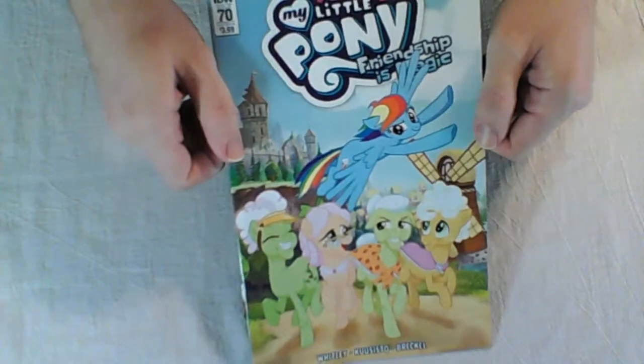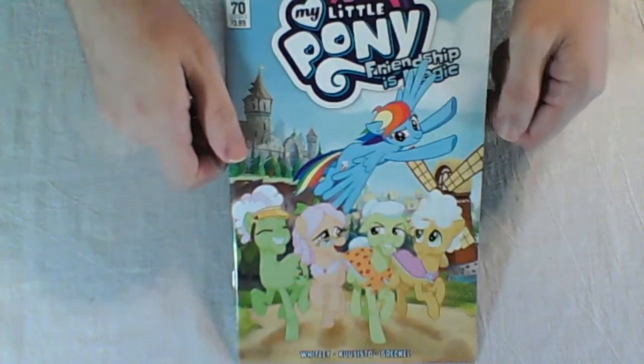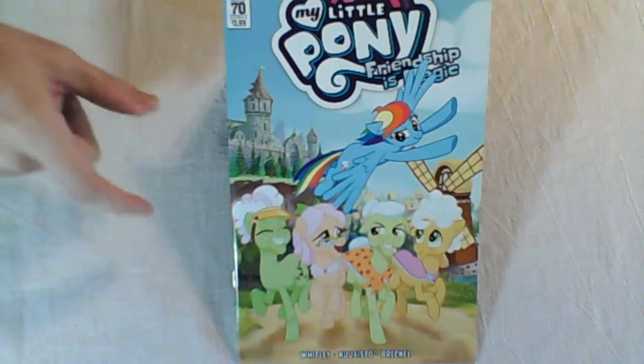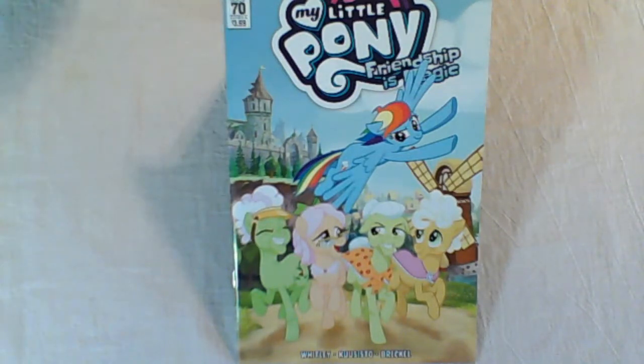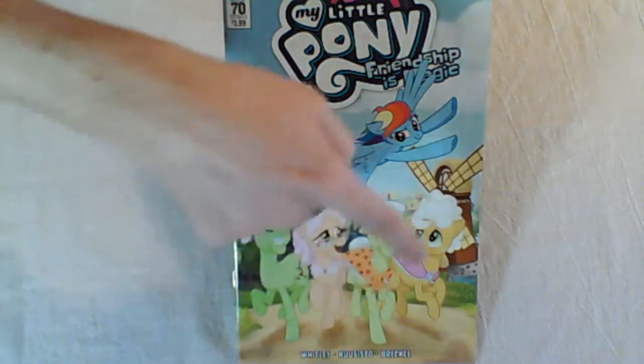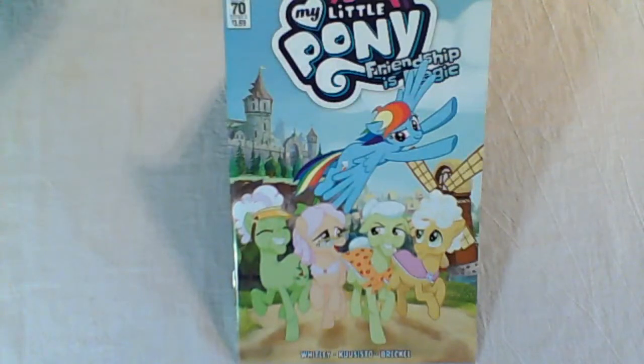And here we have our comic, issue 70 of My Little Pony, Friendship is Magic. Looks like we've got another outing with the Golden Horseshoe Gals. And Rainbow Dash, of course.